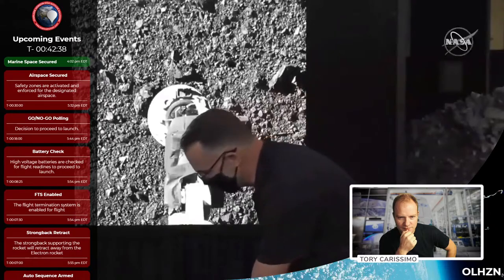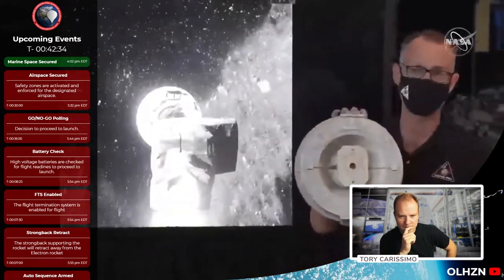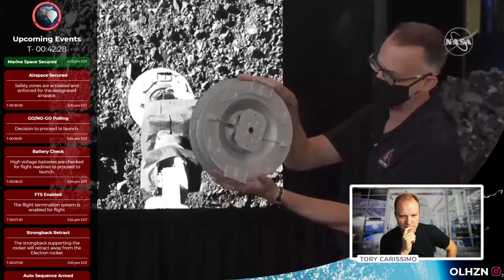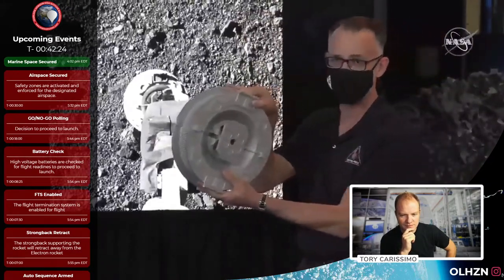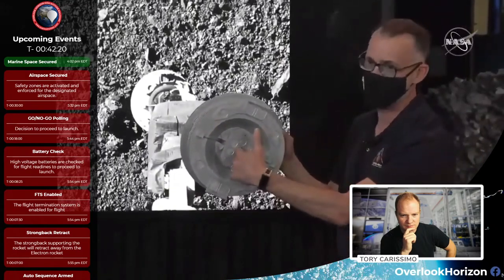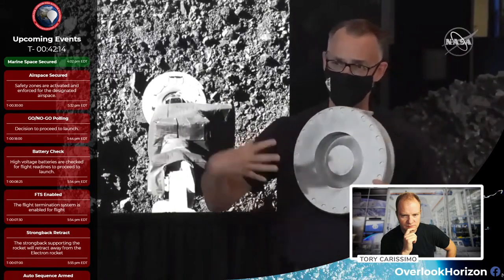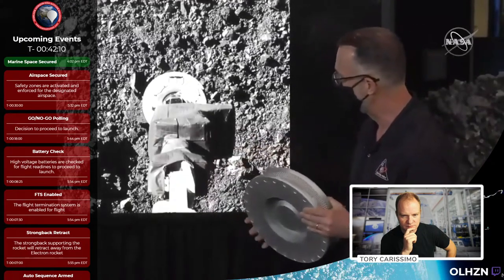So just to remind you what we're looking at here, this is a full-scale model of the TAGSAM head, and so this is what's at the end of that long robotic arm. You can see it's about 30 centimeters or about a foot in diameter. And this is what we placed onto the surface of the asteroid. It's at the end of the robotic arm, and the high purity nitrogen gas feeds in here through a couple tubes, and then it actually comes out through this inner annulus and pushes everything up into the collection chamber.